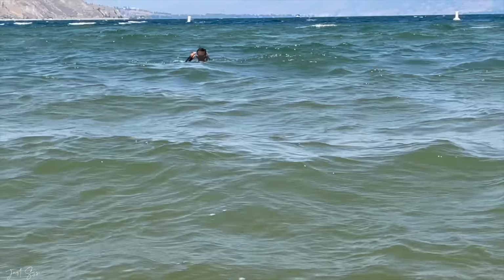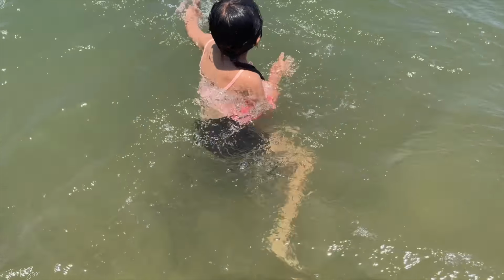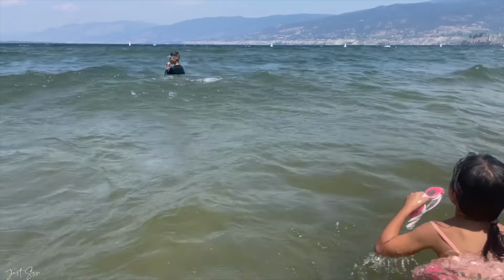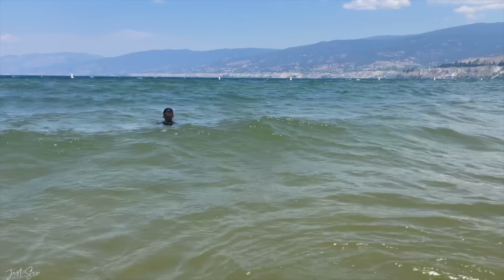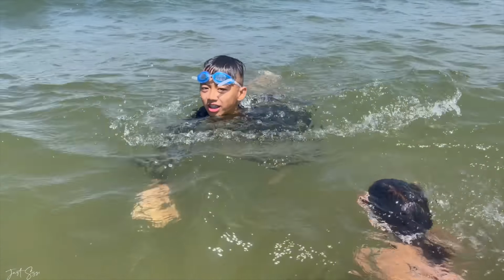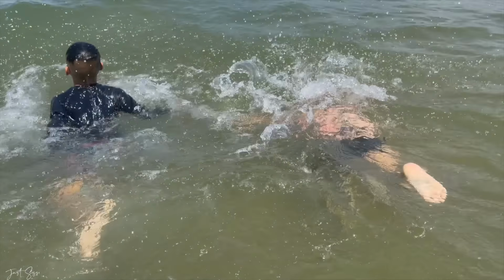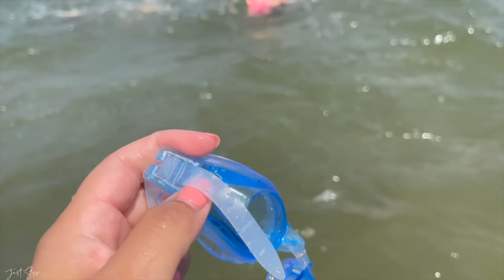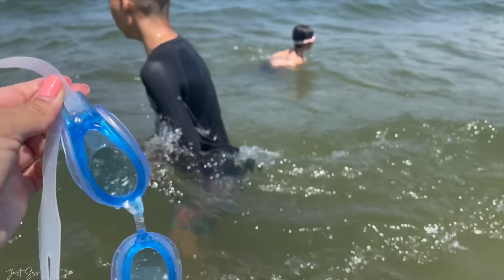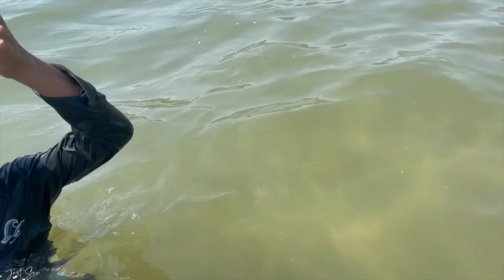Look at your brother. This needs to be tighter. There you go. The water is really warm, actually. Do you like the waves? Can you fix my goggles again? This is all I do is fix the kids' goggles. This is from the dollar store, so I mean, what do you expect? I told them to get the better one, but here's your goggles. I drink the water, guys. You drink the water? Do you like the waves?